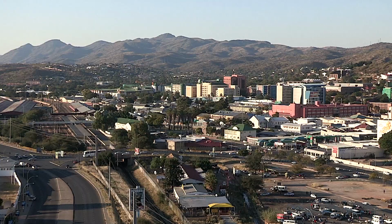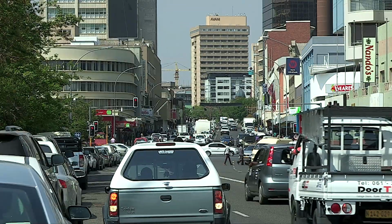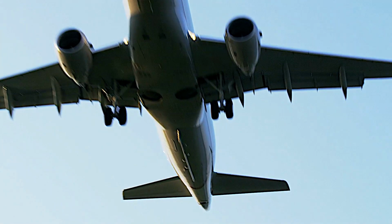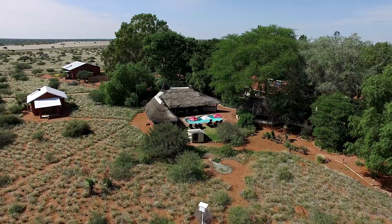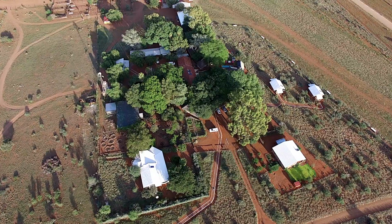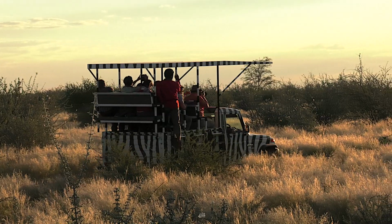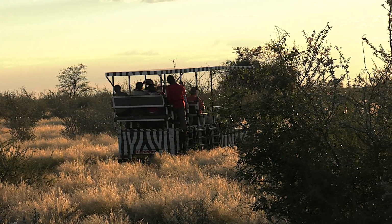The crown jewel and main attraction, however, is a haven which is conveniently situated not too far from the country's capital, Windhoek, and the Hosea Kutako International Airport. Guest Farm Kiripotib, situated 160 kilometers southeast of Windhoek, is your perfect destination for the beginning or end of a classic Namibian safari. A visit which you will never forget, a life-changing experience.